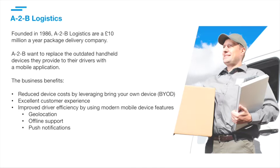The business benefits they hope to achieve from doing this are to reduce device costs by leveraging bring your own device, to create an excellent customer experience, and to improve the efficiency of their drivers by using modern mobile device features such as geolocation to help them find the job easier, offline support so that they can look up a job when they have no network signal, and push notifications so that they're notified of new deliveries in their area.